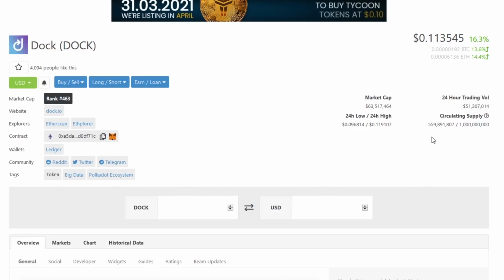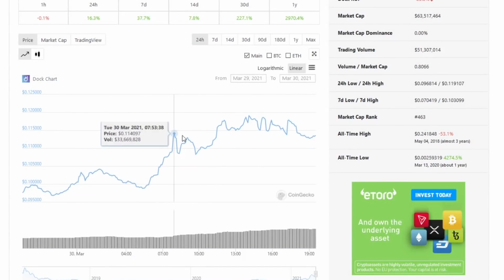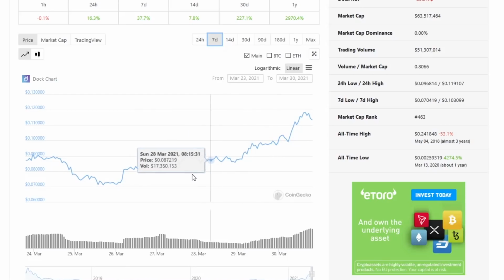But the Polkadot ecosystem is absolutely blowing up right now. You can see that it's got a reasonably decent volume there. The volume is actually picking up. You've got 51 million traded volume in the past 24 hours. So in the past 24 hours, you can see it's going up, it's appreciating, it's consolidating, it's doing really, really well in my opinion. So on the 7 day here, you can see it's gone up, consolidated, had a little bit of a pullback, but each time it goes up, it's having a consolidation.